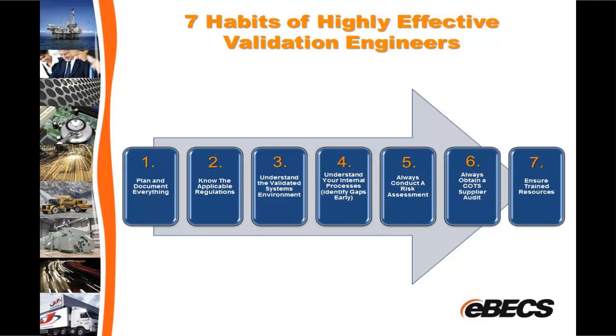Number 3, you have to understand the validated systems environment. And Mike, you just asked the question of validating on-premise versus in the cloud. There is a difference when you're validating in the cloud and on-premise, and you need to understand those differences and incorporate those into your validation master plan.